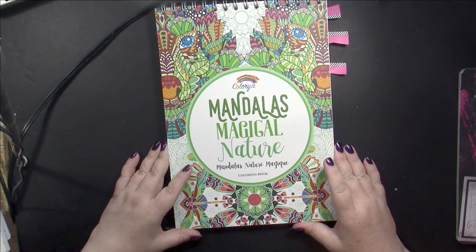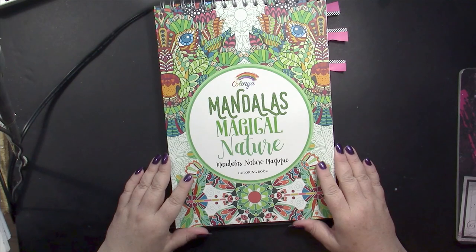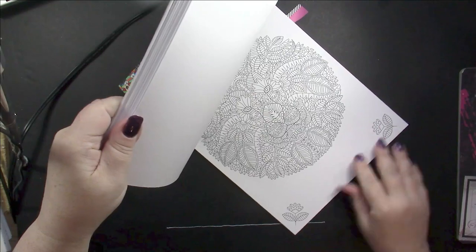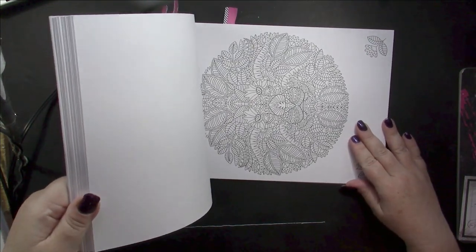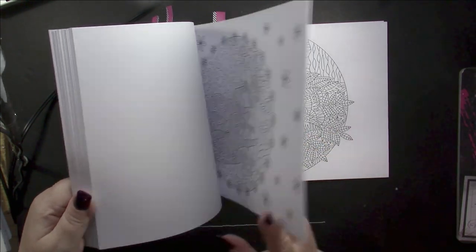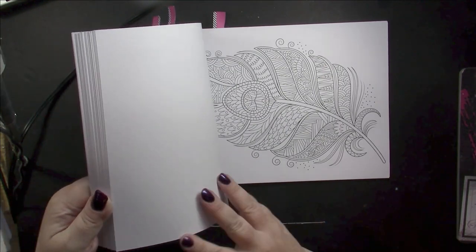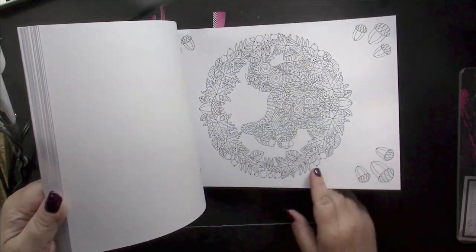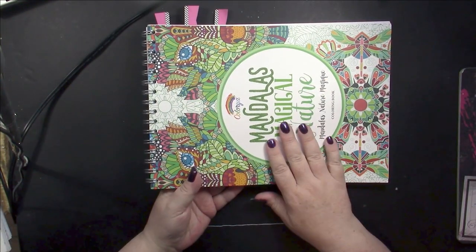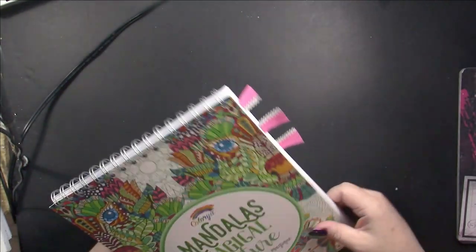So this is Colorea's latest release to North America, Mandalas Magical Nature. I'm going to have to do it sideways, otherwise I can't put it on here. This is a really well-made book with some awesome mandalas in it. All of them are nature-related, so we've got animals and leaves and flowers and all that kind of stuff. As you can see, I've done some already. You will have already seen my video telling you all about this book.